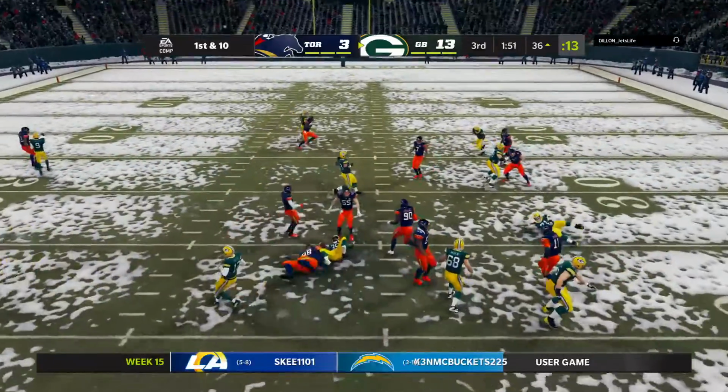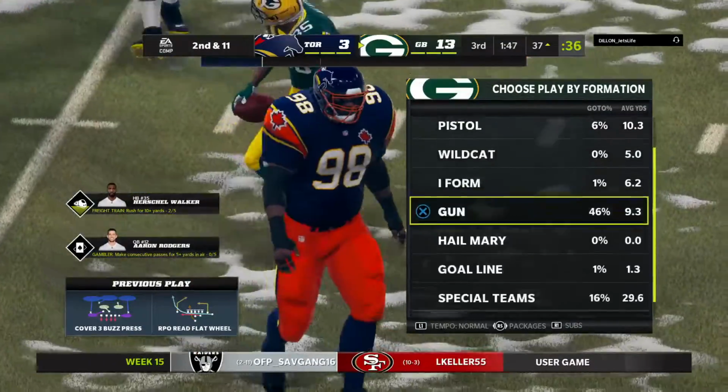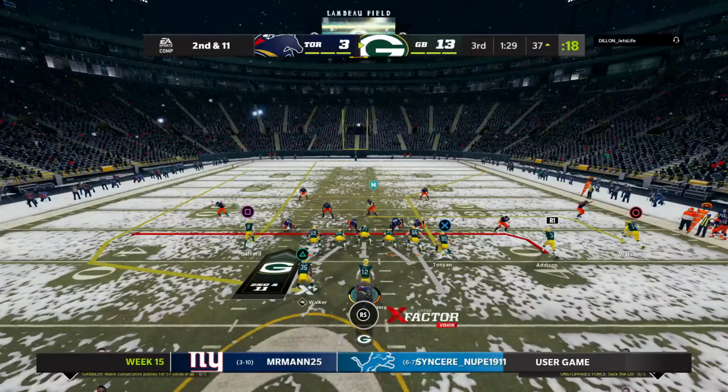And to give this time to the tailback. And he is met quickly in the backfield. Down he goes, folded like a lawn chair. Officially, it's a 1-yard loss. That's going to bring up 2nd and 11.